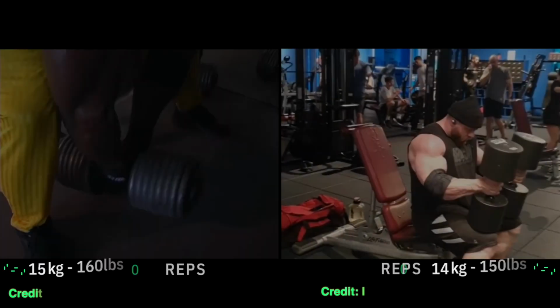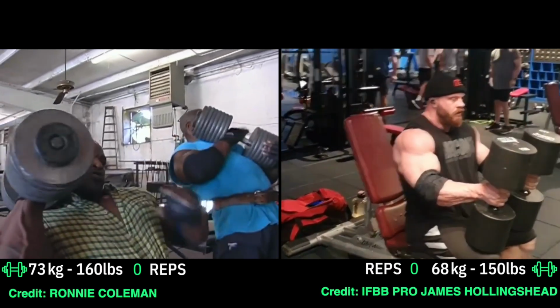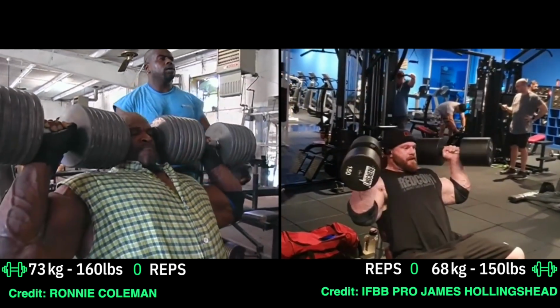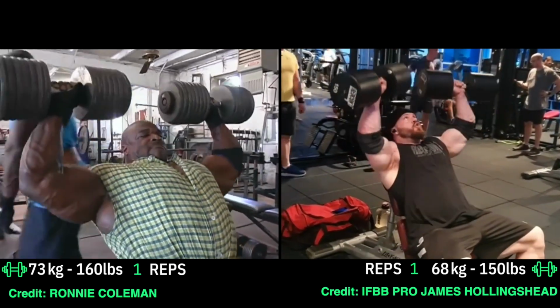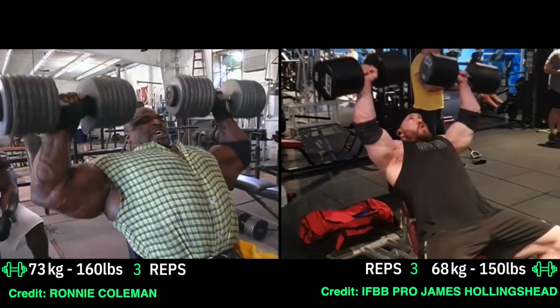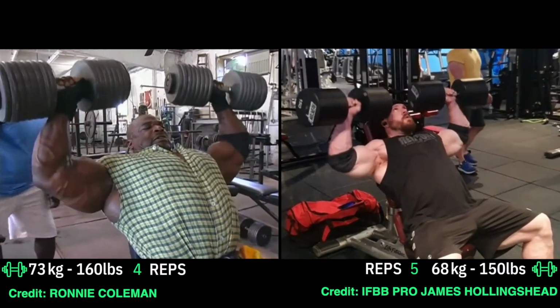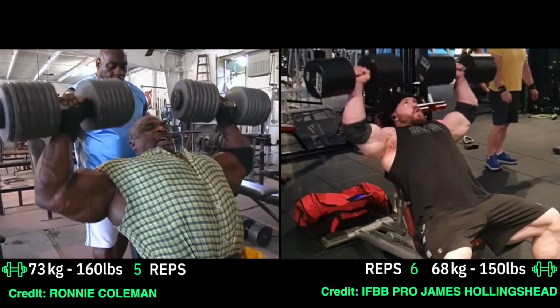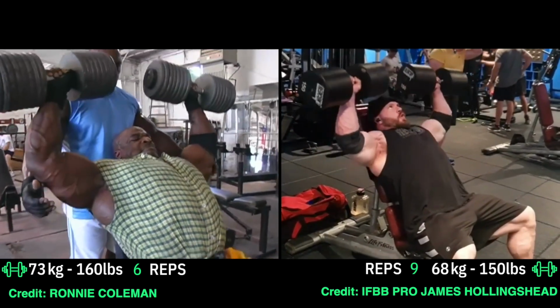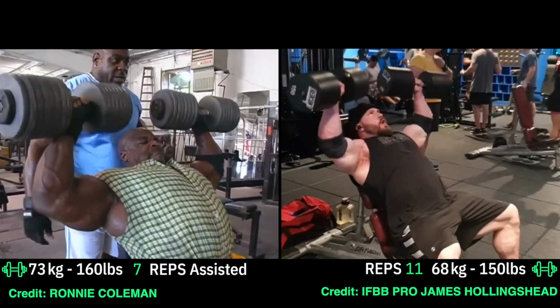Next up, we look at the athlete's shoulder strength with a seated dumbbell press, and Ronnie is using 73 kilograms compared to James, who's pressing slightly less at 68 kilograms. Ronnie is, however, performing the exercise on a tricep seat that has a backrest of 90 degrees, compared to the 75 degrees that the backrest is set to on the bench that James is using. But notice that Ronnie arches his back to place his chest in a supine position.